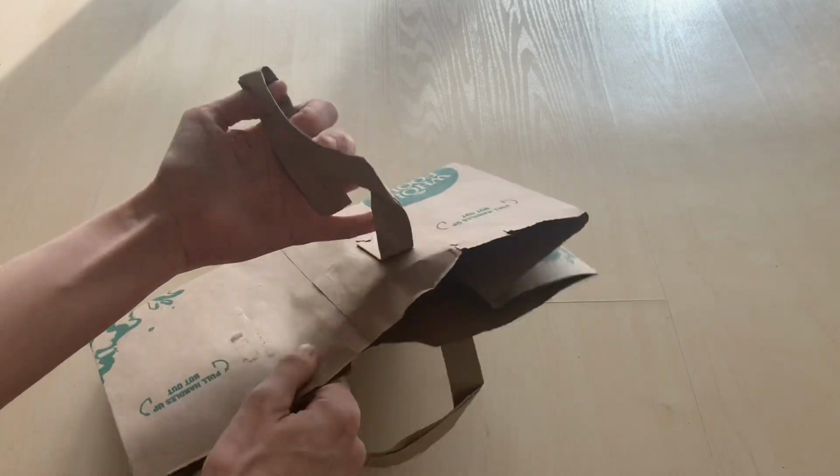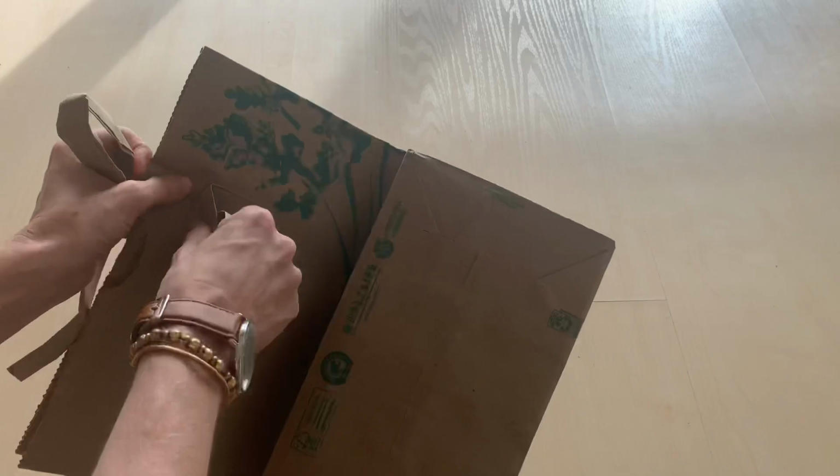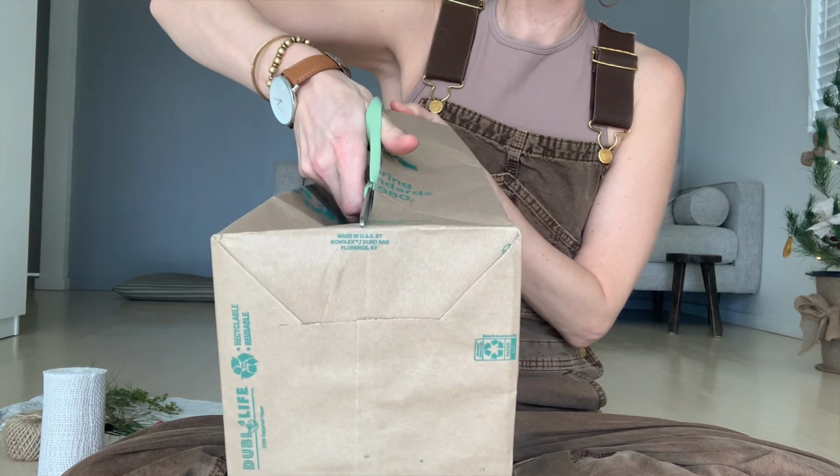The third tip for sustainable gift wrapping is to reuse paper. This is a pretty standard one. So you can either take an old paper grocery bag, and if you're doing that, you do just want to cut off the bottom so that it almost opens up into a flat piece of paper.